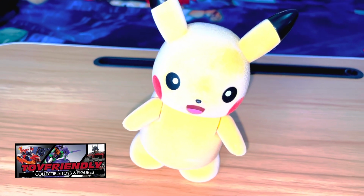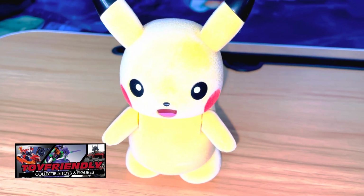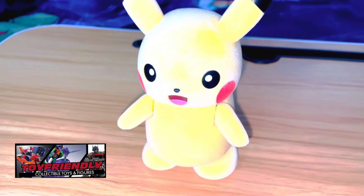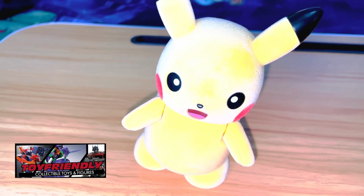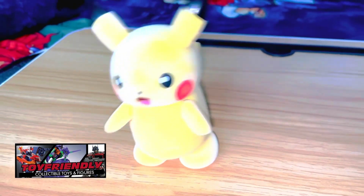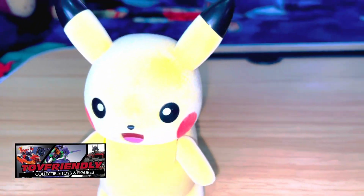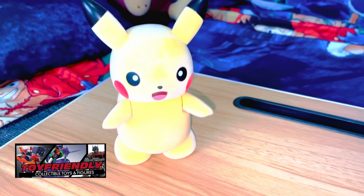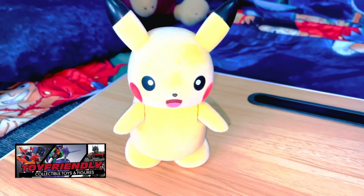Pikachu? Sing a song naman, Pikachu. Pika, Pika, Pika, Pikachu. Pika, Pikachu. Pikachu, come here. Cute, eh? Pika, Pika! Pikachu, come here! Pika, Pika!